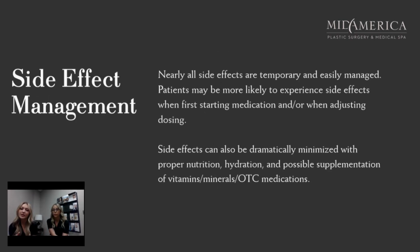It's more common to experience these side effects when you're first starting the medication or when we adjust and taper that dosing up a little bit. Like she was saying, though, we have lots of things we can do to dramatically minimize your side effects. Proper nutrition: we talk about fiber intake goals, protein intake goals, water intake goals, and also supplementation, vitamins, minerals, over-the-counter medications, and some in-office things we can offer, such as IVs.